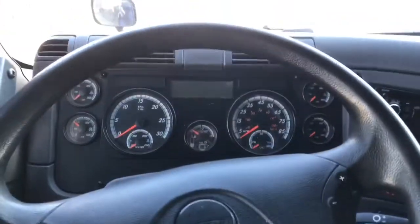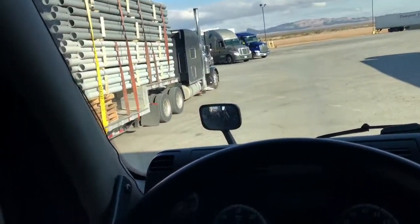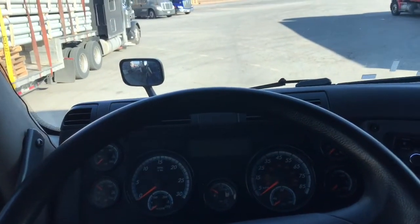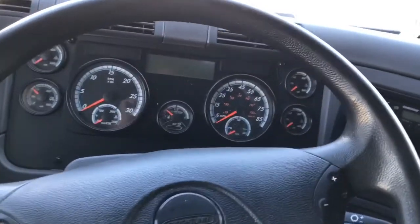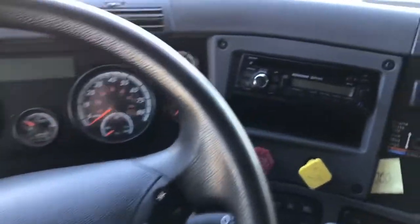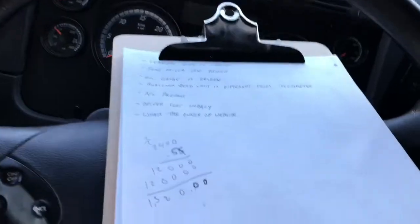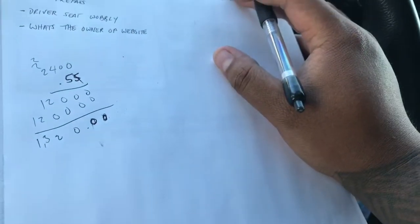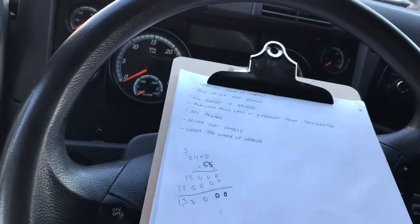So what I'm gonna do, I'm over here at the Chevron. The fuel here is $2.89 per gallon. Okay, so I'm gonna teach you guys a little trick. If I can find my pen, grab my little clipboard again. The way you do it is you always want to do it per gallon.